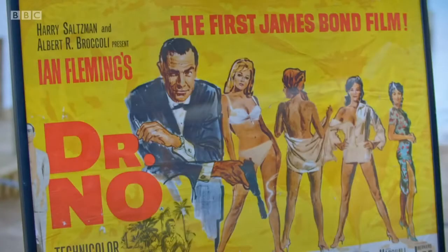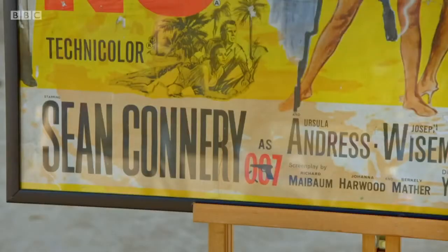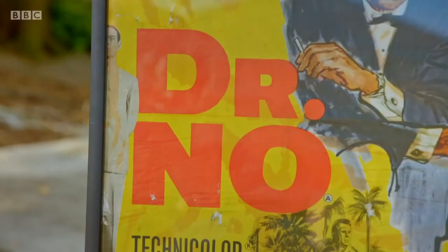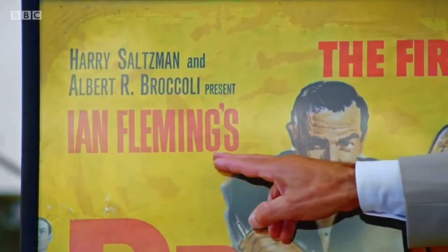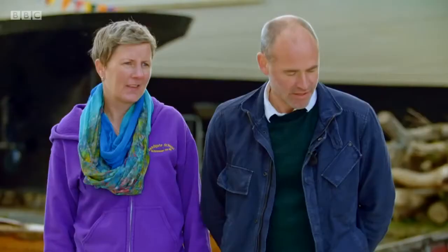Here we have an original quad poster, Dr. No, the first James Bond film starring Sean Connery. And we can see here, hiding in the shadows is Dr. No, written by Ian Fleming. Where did you get this poster from? My wife and I scraped it from the cellar wall of my grandmother's house up in Windermere. You scraped it? Scraped it, yeah, with wallpaper knives.